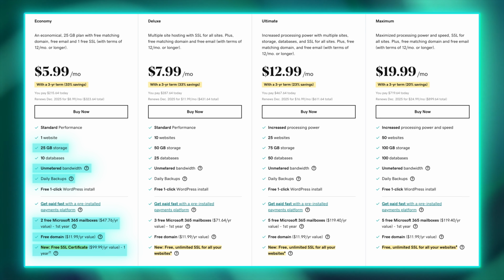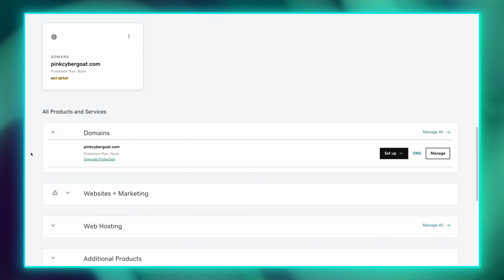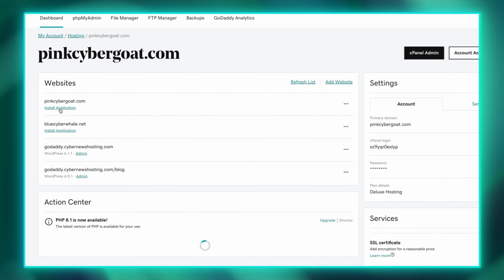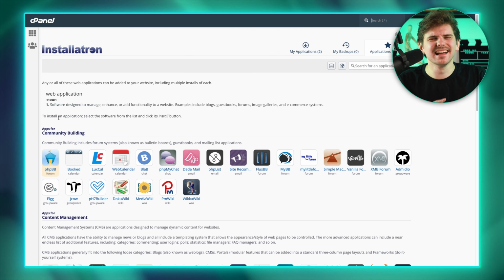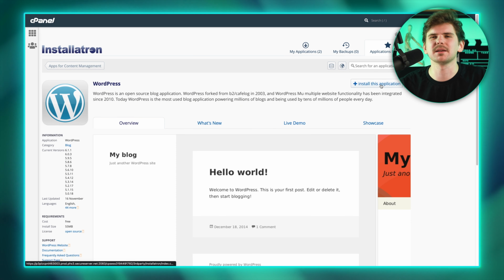Let's look at actually managing your website. It's a big mixed bag. In general, the controls aren't that complicated, and most of what you need to do, like GoDaddy WordPress setup or GoDaddy email setup, can be done through the native dashboard. And of course, GoDaddy still uses cPanel for most of your website management.